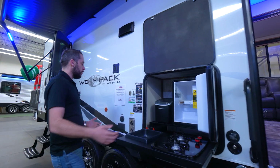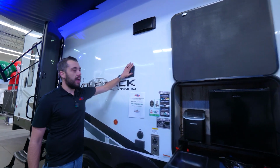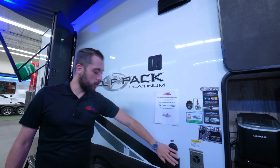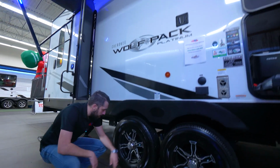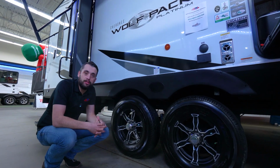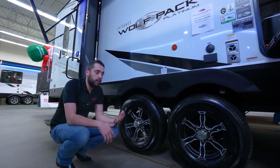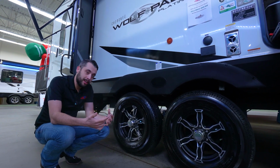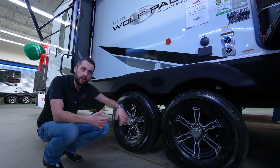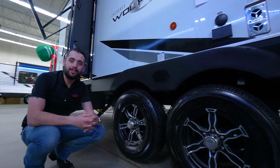So a lot of features that you're seeing here, tons of room, tons of space. We have our outside TV mount with our hookups right below. You guys check out these rims. These are amazing rims that you see on this camper, and then they are nitrogen filled. So no matter what, you're gonna know that it's not gonna fluctuate. And then you may have noticed it, but if you didn't, these are Goodyear. That's already included in this low price that Funtown RV has right now.